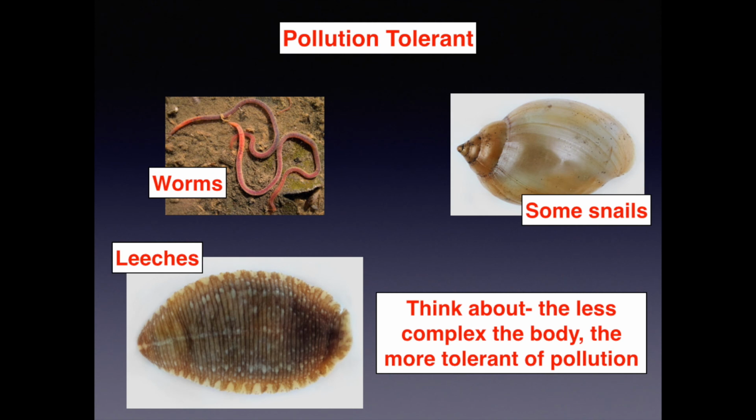Finally, we'll end with some more pollution tolerant critters. Mary talked about these guys a little bit already, but we can think about the less complex the body, the more tolerant they are of pollution. And remember, it doesn't mean that they need pollution, just means they can deal with it a little bit better than like the caddisfly. I'm feeling like you're in a pretty good place to start your bioassessment, so we're going to wrap things up.